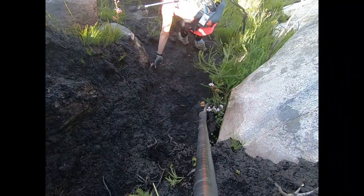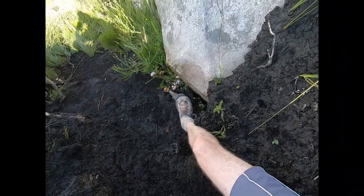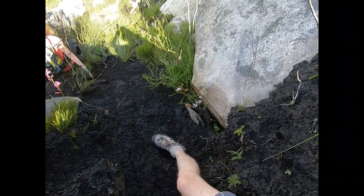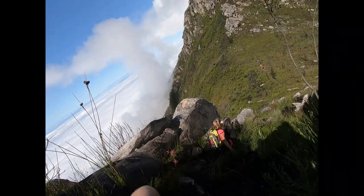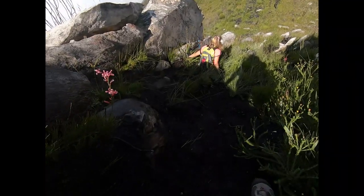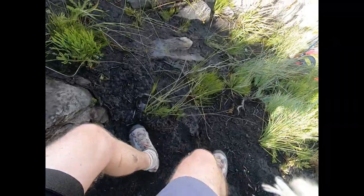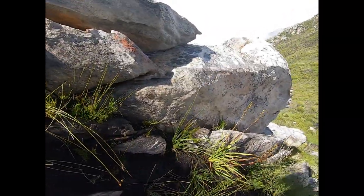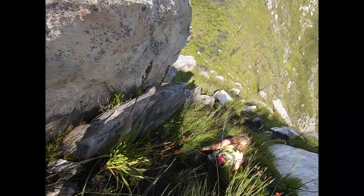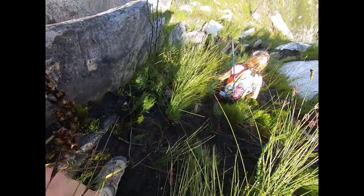Alright. And this is gonna be tricky. Let's see if I can catch a footing over there. Yep, that rock is loose. So I'll just have to wedge myself here. And step. And step. And there's a step, and another step. This would be easier going up than coming down.